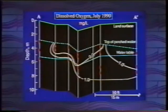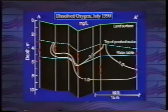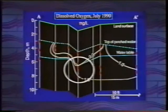And I'm going to show some data which will be right along this area right here. The first two sampling points will be in the perched water zone. This one is in the middle, in between the perched and the water table, and these two will be in the water table aquifer.